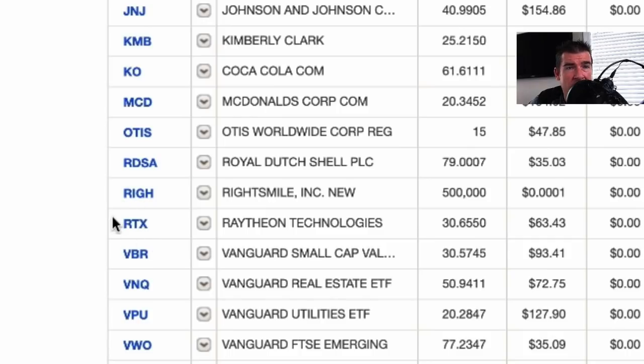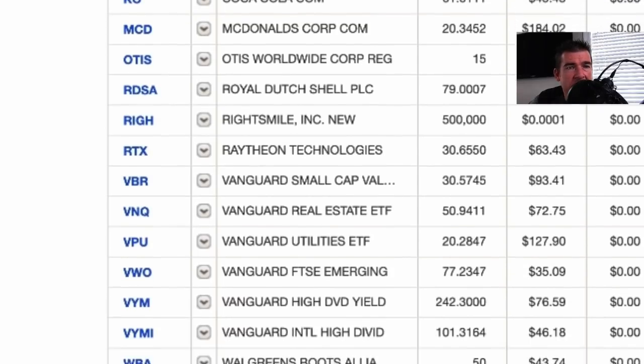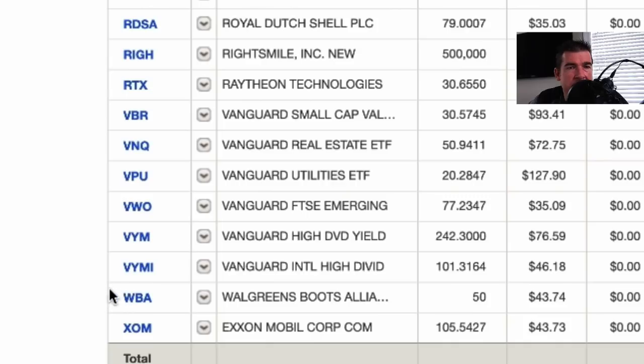And then Raytheon Technology. This is the newly formulated shares in that. So I've already previously disclosed a 50-share block in the other portfolio. And then it starts into my passive portfolio. But I'll jump to the bottom and just address that we've got Walgreens Boots Alliance here in healthcare, and then ExxonMobil as well in the oil patch.